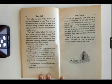It was decided that louse was the best substitute for mouse, and so when Christmas came around, Mrs. Little carefully rubbed out the word mouse from the poem and wrote in the word louse, and Stuart always thought that the poem went this way. 'Twas the night before Christmas when all through the house not a creature was stirring, not even a louse.